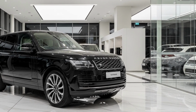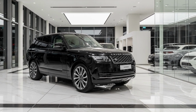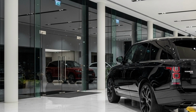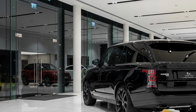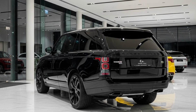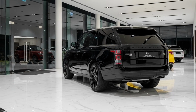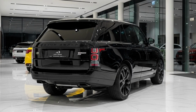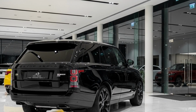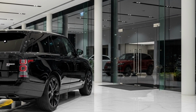The automatic transmission shifts smoothly, and the adaptive suspension adjusts to road conditions in milliseconds. You can switch between comfort, dynamic, eco, and off-road modes, each changing the SUV's behavior to match your driving style. In comfort mode, it glides over rough roads like a cloud. In dynamic mode, it lowers slightly, tightens the steering, and gives you a sharper response. The balance between refinement and power is what sets the SSA apart.